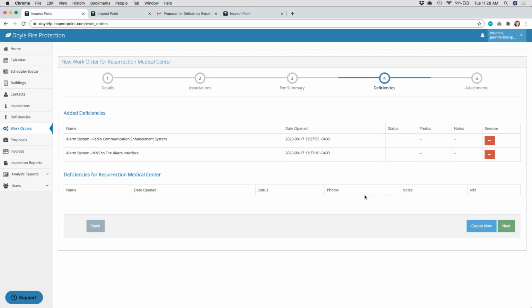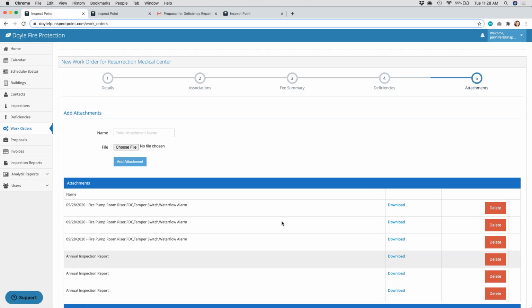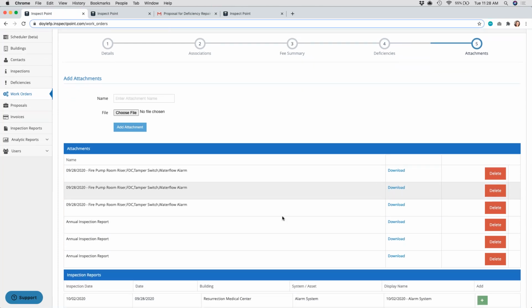So once again, we created the proposal from an inspection. These deficiencies were part of that inspection. We linked them, so therefore, because they were linked to the proposal, they are now linked to this work order and service ticket. So we do not have to dig for them again. We're able to just see them already linked because we want to make sure we address them while we're out in the field. We're going to click next, and the following attachments have been added to this work order.